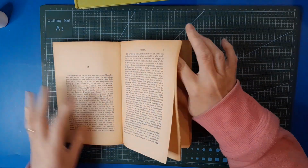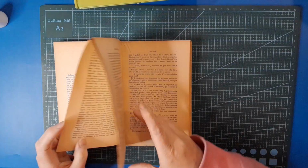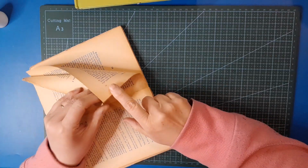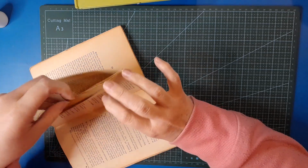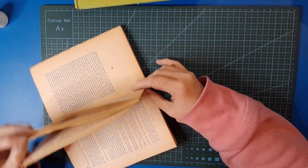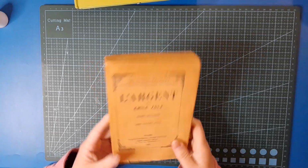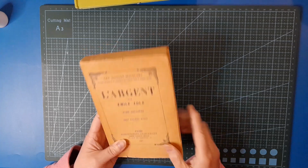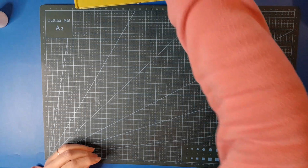In fact, I haven't actually had a proper look at it. Some of the pages aren't actually cut. That's so funny. Can you see that? That page has not been cut, and so it's got pages stuck in between it that are also not cut. How funny. Oh, that's hilarious. Obviously no one read it, because you wouldn't be able to read it like that. It survived over 100 years in that form. Oh, that's so funny.